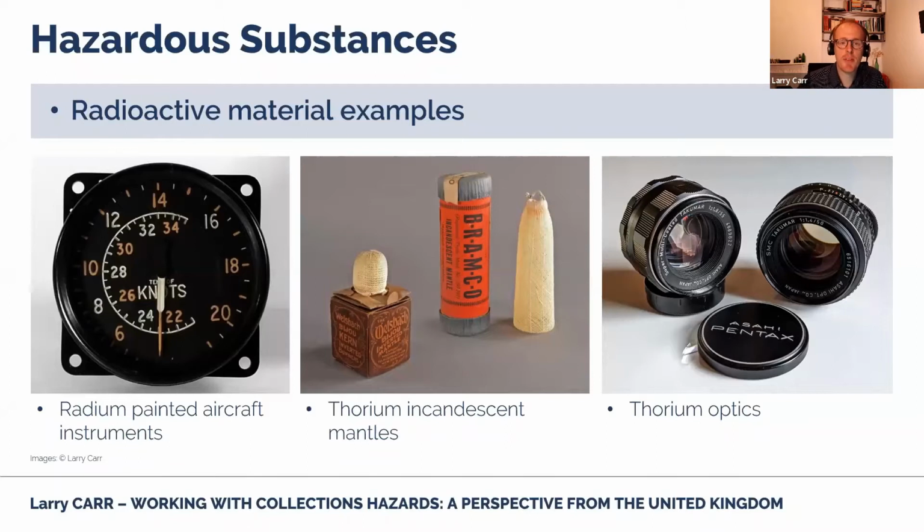Some types of gas mantles were made with thorium, which is a radioactive element. These are very fragile and brittle meshes, which can turn to powder if not handled carefully.